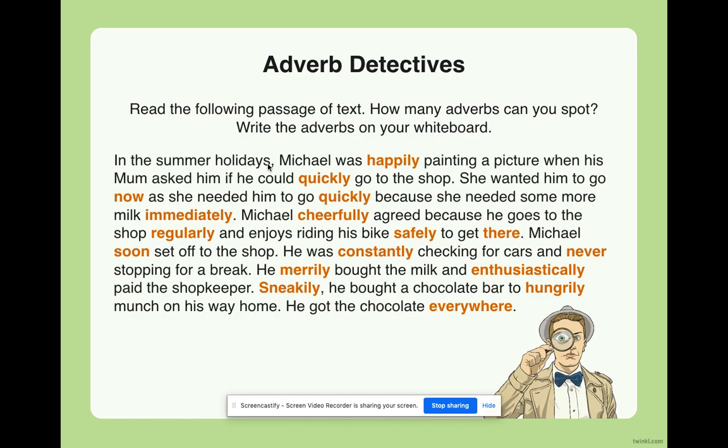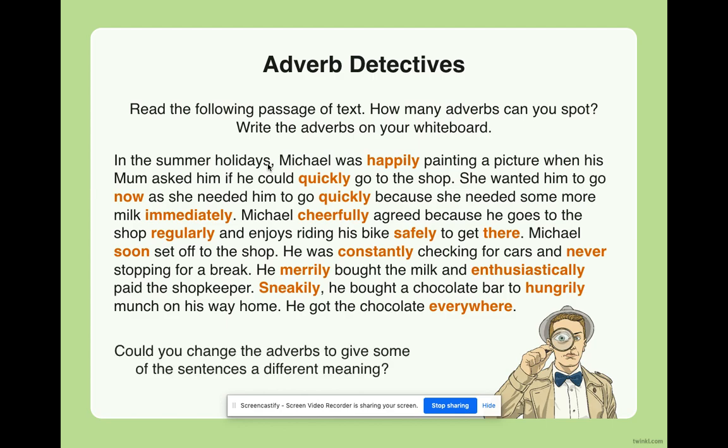Okay, how many adverbs could you spot? And here are the adverbs. Which ones did you get correct? You could stop it and check. And you could also change the adverbs to give the sentence quite a different meaning as well.